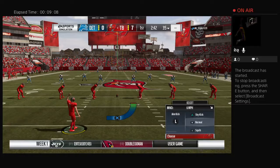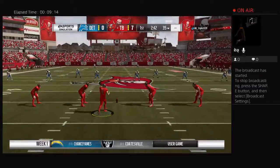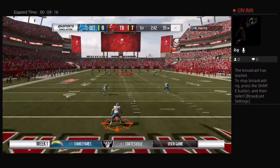Extra point by Carlson, up and good. And it's now a 7-0 game. So they throw the pick 6. They'll get another shot at it now as this one's in the air.